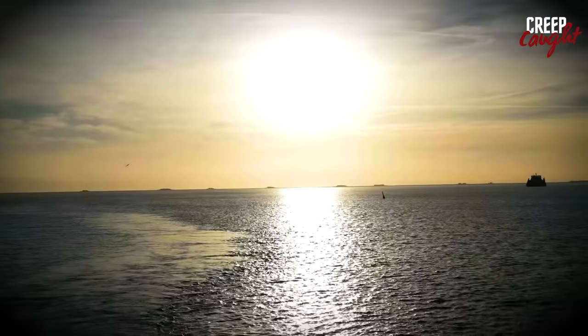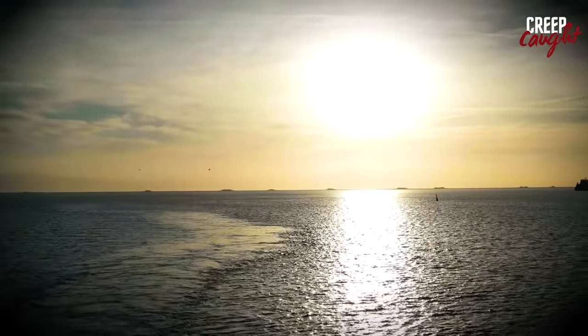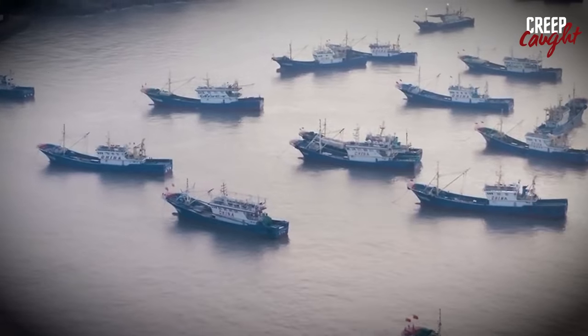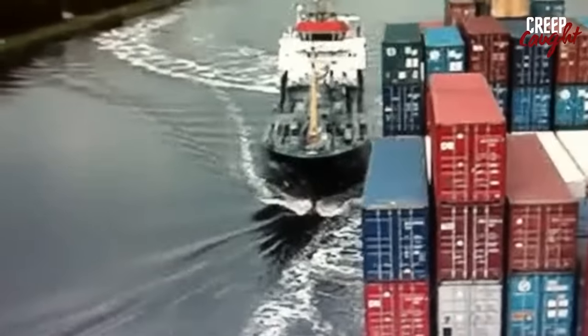The Kiel Canal, an important waterway in northern Germany, links the North Sea with the Baltic Sea. Located around 75 miles south of Denmark's border, it facilitates the passage of approximately 32,000 ships annually. On August 24, 2011, a situation unfolded in the canal involving two ships that seemed to be in a hurry.